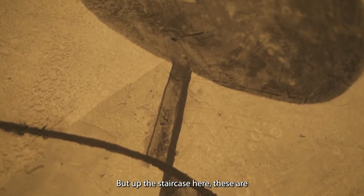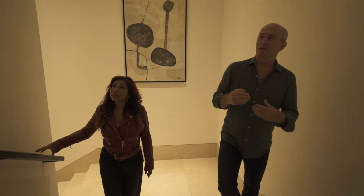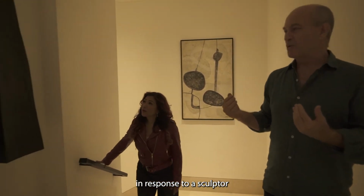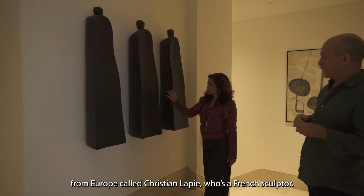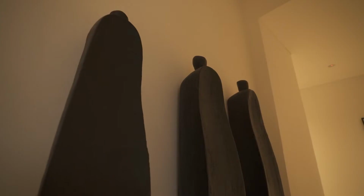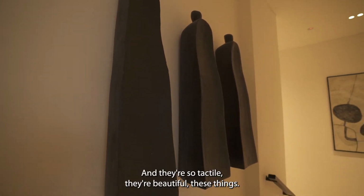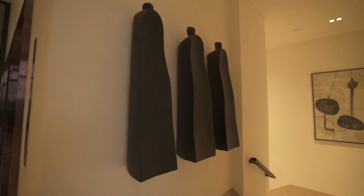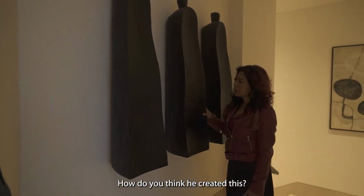But up the staircase here, these are in response to a sculptor from Europe called Christian Lapaille, who's a French sculptor, right? But these ones are commissioned to a local sculpting company. And they're so tactile, they're beautiful, these things. But what they do here, okay. How do you think he created this? Or how did this come about?